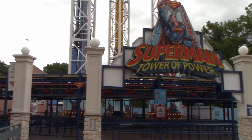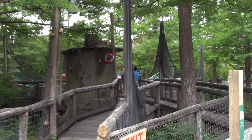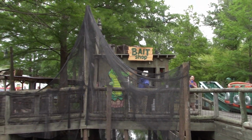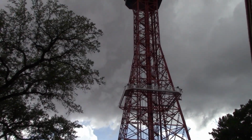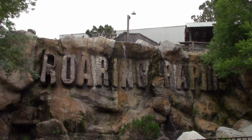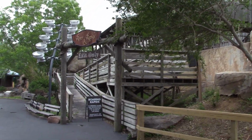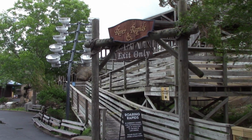Alright, so from Superman Tower of Power, we're going to continue down the path. Here is called Caddo Lake Barge. Basically it rotates, it goes back and forth. See the bait shop. There's this giant observation tower. Normally you take an elevator to the top. And we got Roaring Rapids. So just as the name suggests, this is a rapids ride, and this is still closed for refurbishment. It's supposed to be opening in late spring, or essentially basically in the summertime now. Not sure when this is opening.